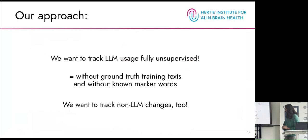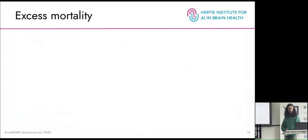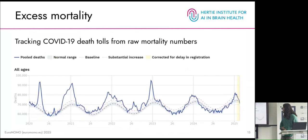Okay, and to explain how we got the idea, I will go to a concept that might seem a little bit removed from text data, and that is the concept of excess mortality. So you probably remember excess mortality from the COVID times. What you can do with excess mortality is you can track the number of deaths that are related to some unusual, out of the normal course of deaths, and you can directly infer it from the raw mortality, and here's how it works. So this is in dark blue, the real mortality, the raw mortality from all over Europe starting in 2020. And these peaks you see are the COVID waves that we had.